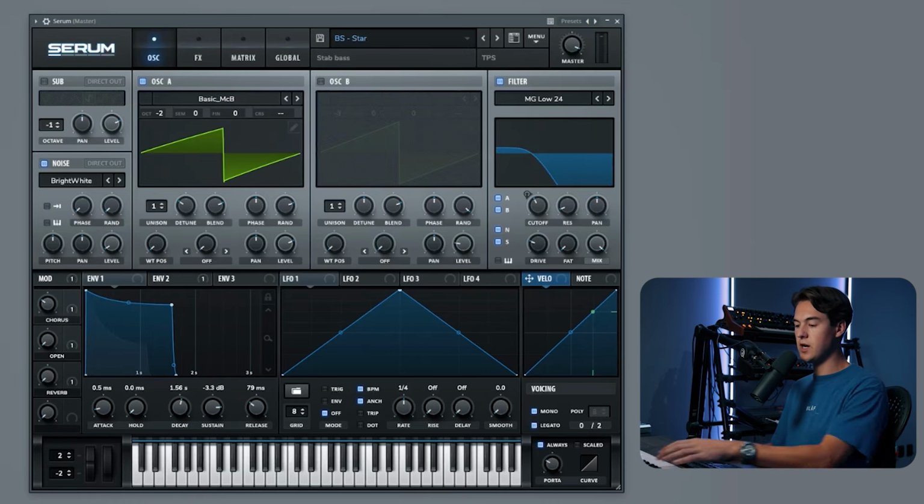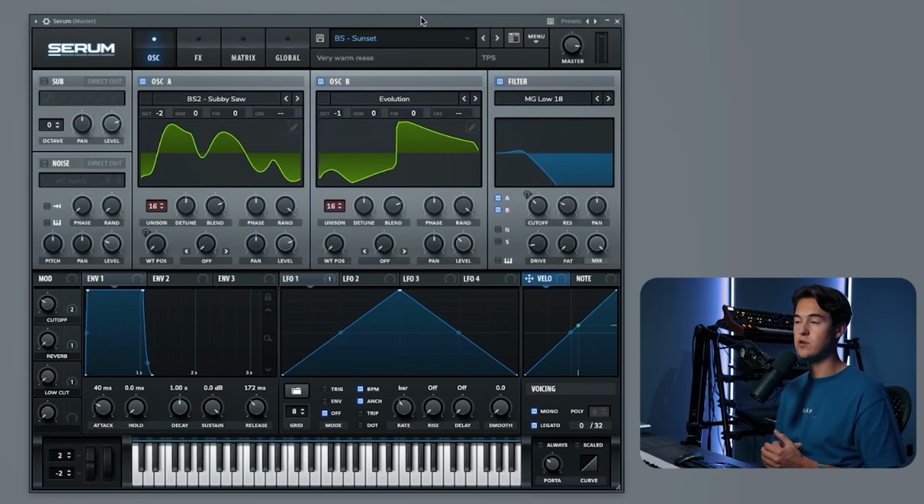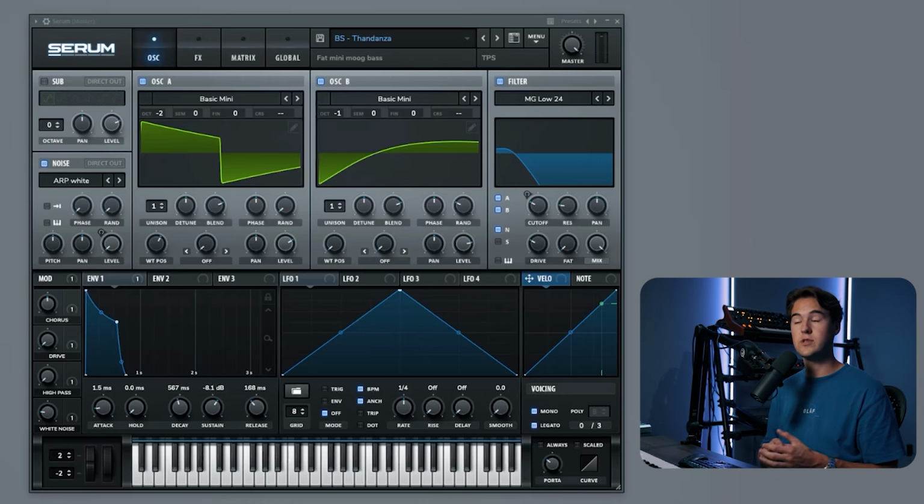Bass Star is a really warm saw bass. Since Reese basses are heavily used in Afro House, we included a bunch of Reese basses. Bass Sunset is one of them and goes like this. Bass Tandanza was inspired by the track from Keinemusik that has the same name. I don't know the exact pattern that it played in the original track, but it's a really fat kind of mini moog bass and goes like this.